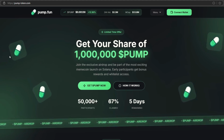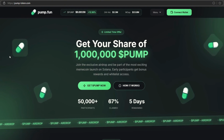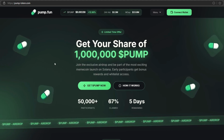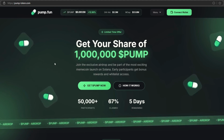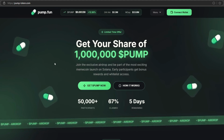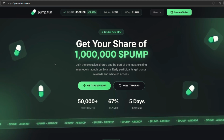Now guys, like I said, super easy, and once you go to this website you will see that they actually have 1 million pump tokens, and 50% of that is going to be allocated to an airdrop. 25% of it will go to a liquidity pool, 50% like I said, airdrop, 10% marketing, and 15% development. Guys, a super well distributed token, especially in terms of airdrop.